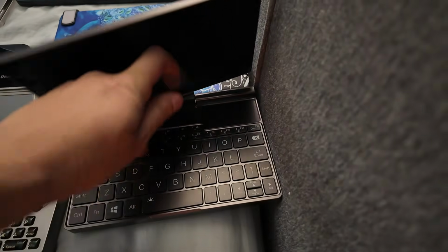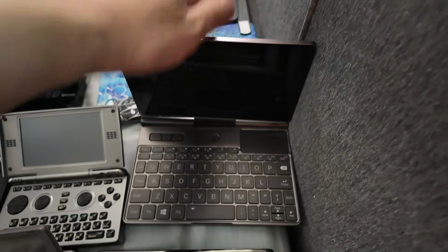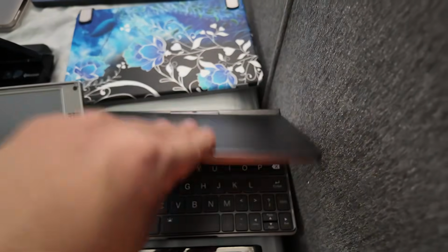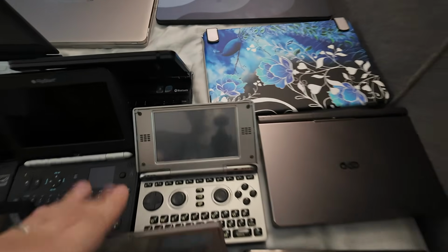Oh, I forgot to show that. It's convertible, so you can swivel it around the hinge, and then it lies down flat, so it turns into a tablet. So that's also pretty cool. That's an old school type of convertible form factor. The newer one is the 180-degree hinge, the yoga style, but the swivel form factor is the old school convertible style.